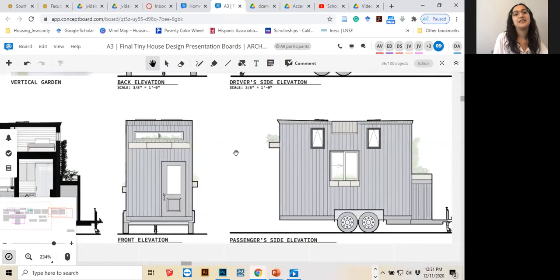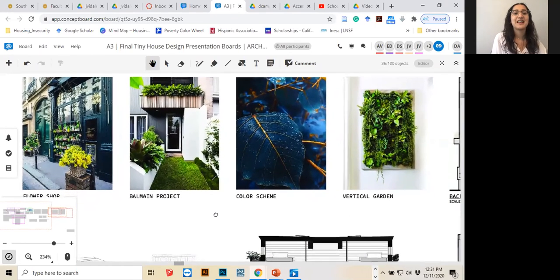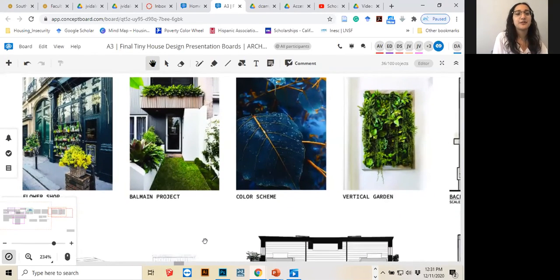Could you go to my inspiration images? So here, these are the images I kind of referenced for this design. The flower shop is one flower shop from France, and the color and the texture of the exterior is something that I mimicked in my design by using corrugated metal. And the Balmain project, I saw this picture online, and it made me want to put a planter in front of the entrance because it would break the shape of the rectangle that I was having.